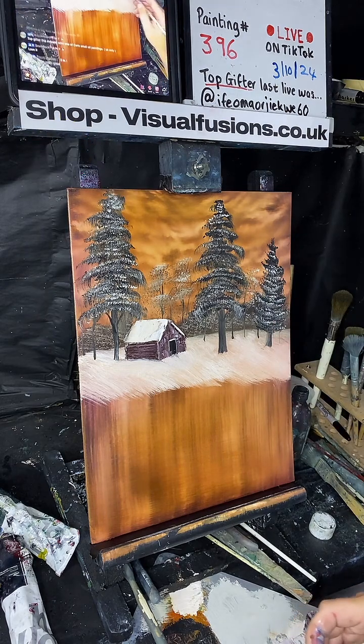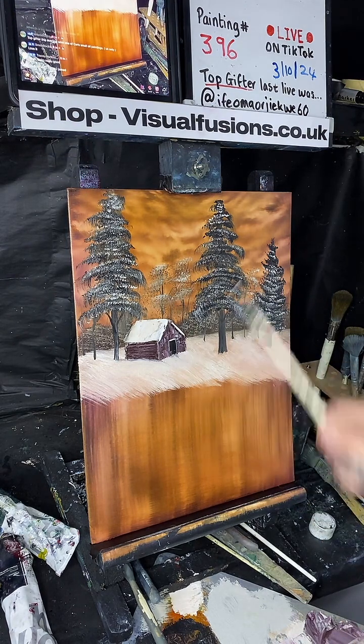Is that Paul's narrowboat? Yeah, it looks really good, thank you. Yeah, I really like them. I really, really like them.